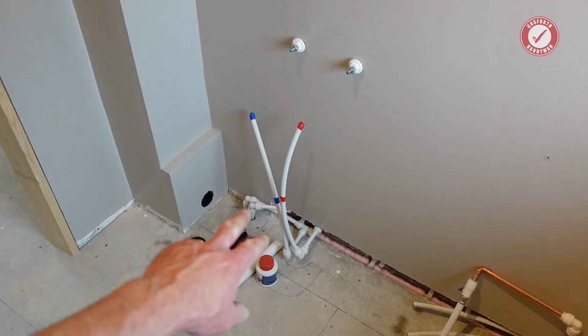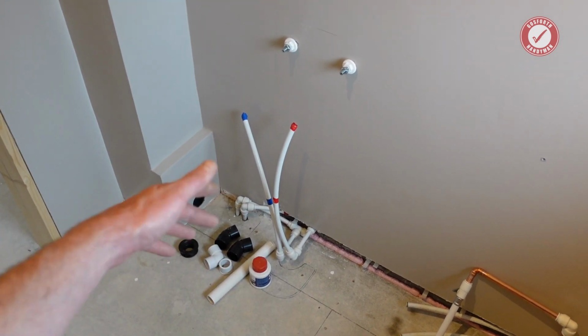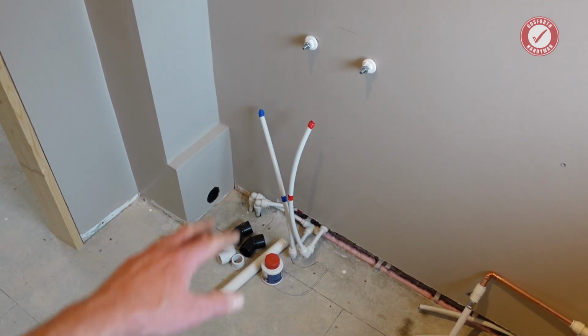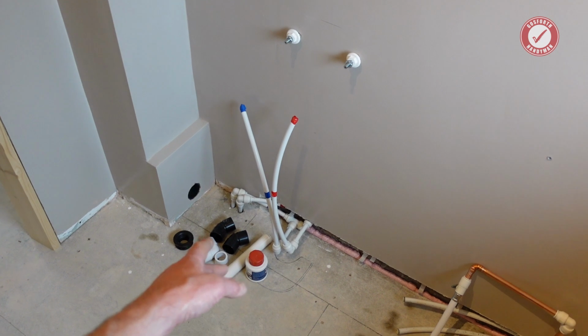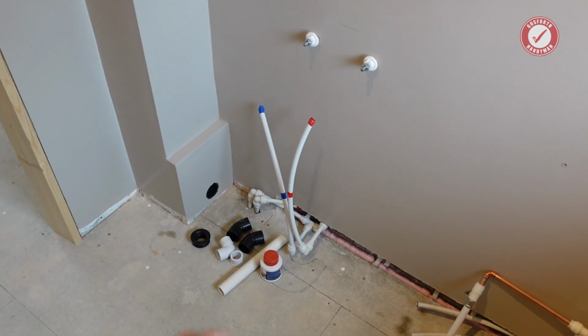I know everyone's going to go nuts about this because the hot and cold are the wrong way around. It's just the way that it's ended up being easiest getting the pipes out. It's flexi hoses that connect the tap up anyway. You'll see once it's all done, it makes not a scrap of difference what way around these pipes are. It's just the neatest way of bringing everything in. When you see the final thing, it'll make sense.